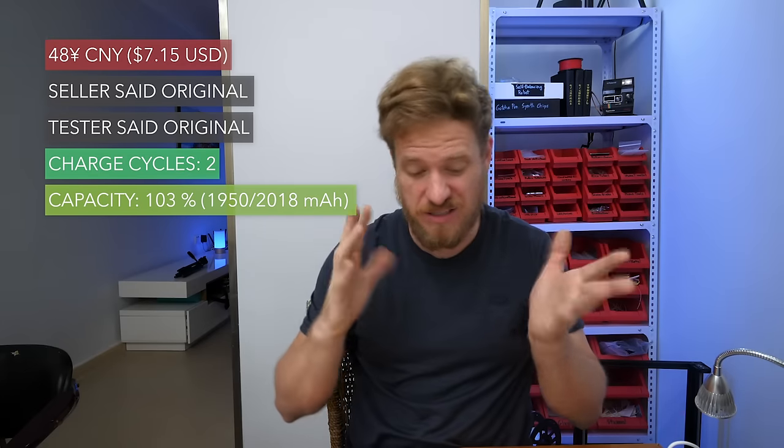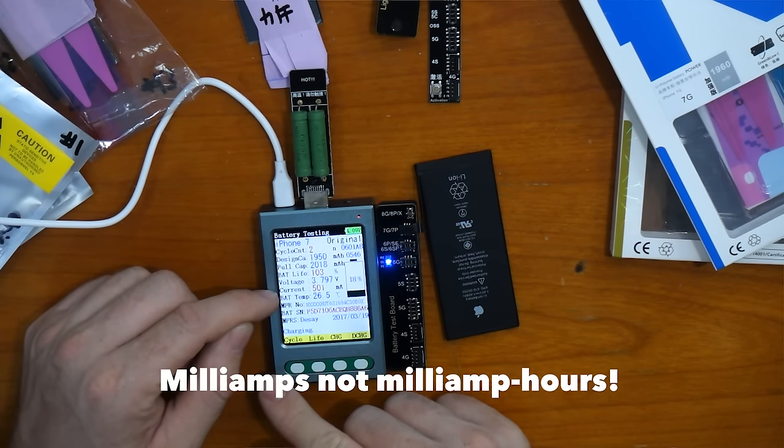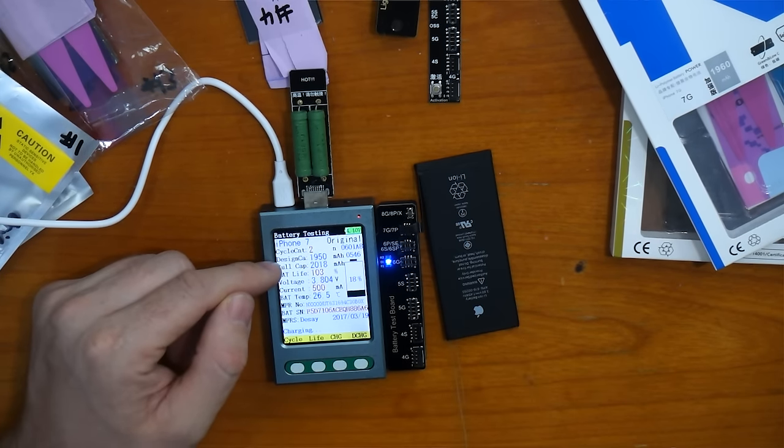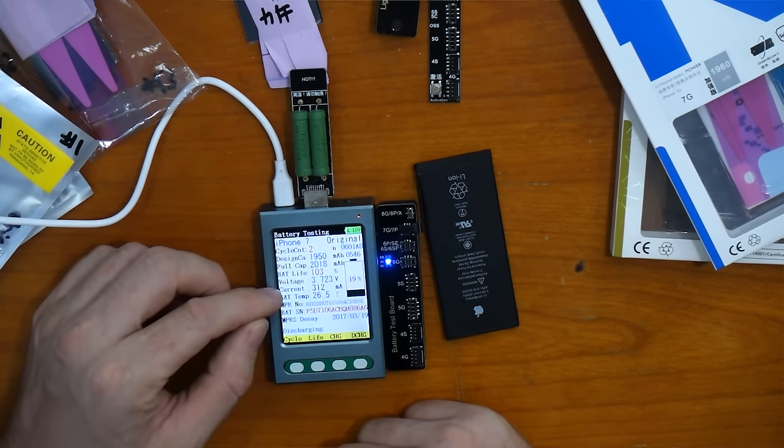And so you can do a couple things. You can test charging, it's charging at about 500 milliamp hours, and then the full capacity changes a little bit when we charge or discharge. Okay, so let's stop charging. Okay, so now it's drawing 300 milliamp hours.